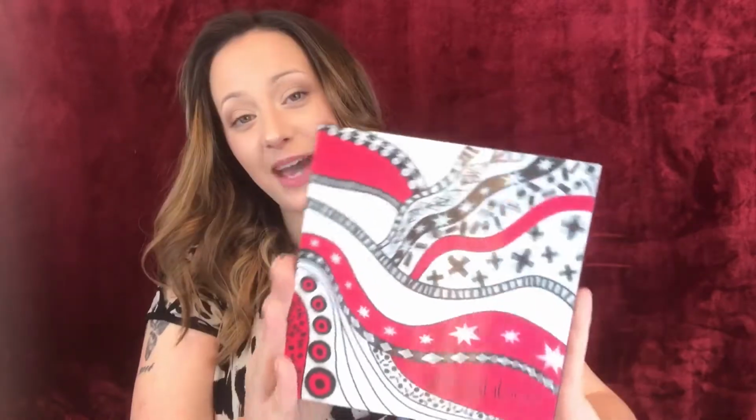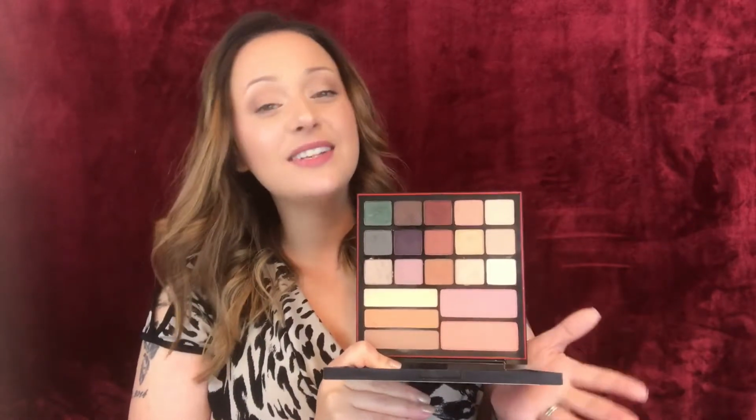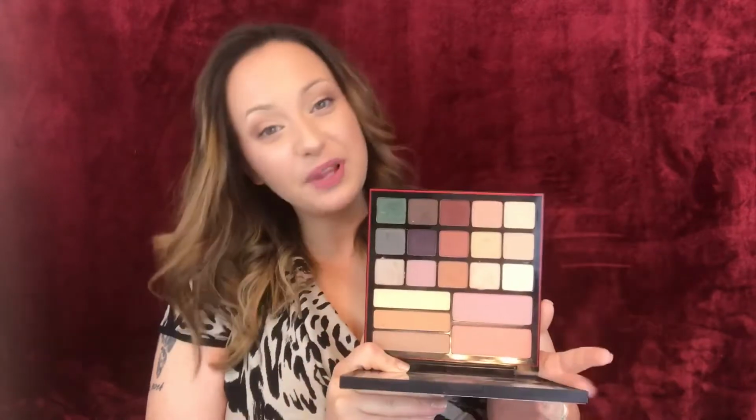I've also been loving the Smashbox Drawn In and Decked Out Holiday Palette. The packaging on this is just super cute. And the products on the inside are amazing also. They blend great, they're pigmented, you have your eyeshadows, your contours, your blushes. This is just an amazing palette for traveling or even everyday use. This is great.